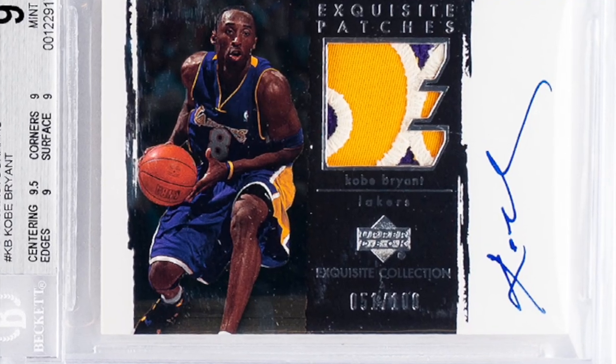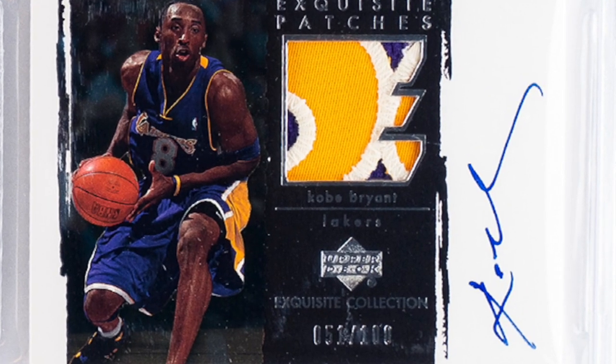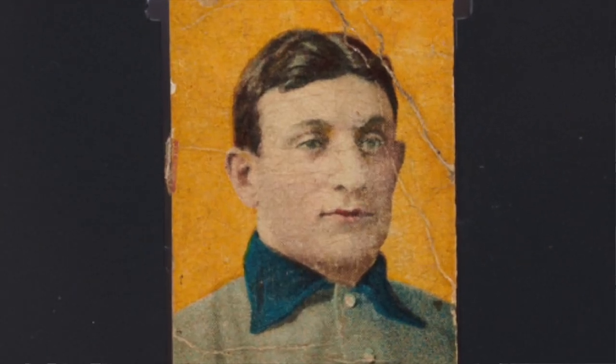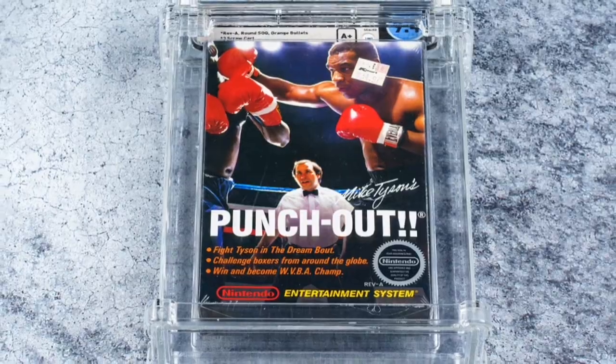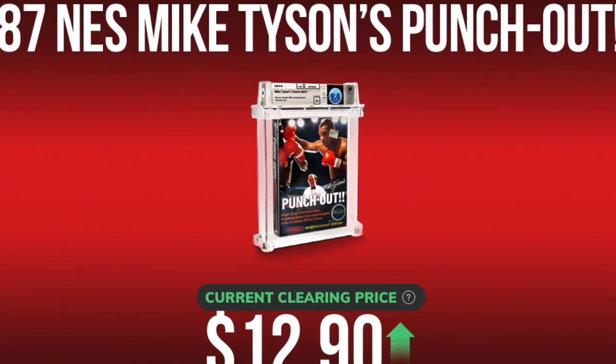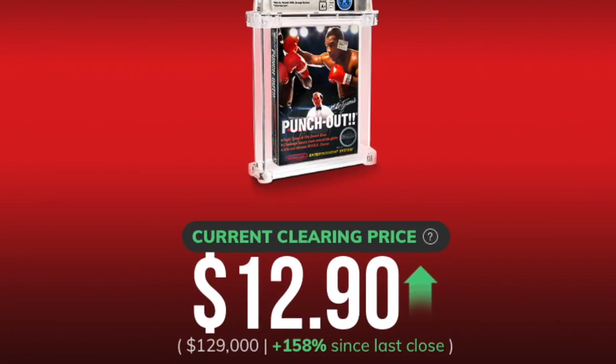In last week's report, we covered the Rally Kobe Bryant 03 Exquisite Patch Auto and the Honus Wagner T206 SGC Authentic. However, the big increase of the week was the Mike Tyson Punch-Out WATA 9.4 A+, increasing 158%, and now it sits at $12.90 a share. If you missed last week's video, be sure to check it out to hear how Rally works.